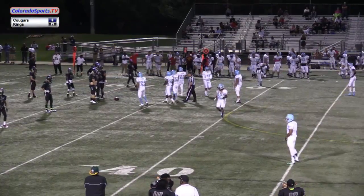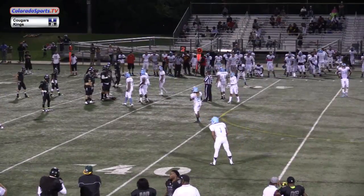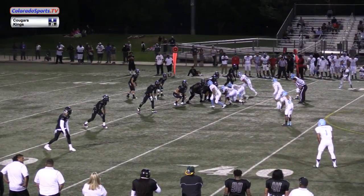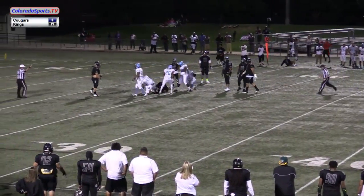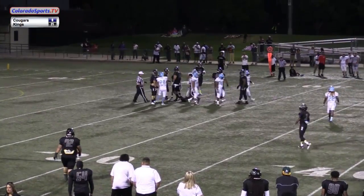Looks like we're going to go in the hurry up because it's worked for the Kings all evening long. We're going to go shotgun formation. 3 to the right, 1 to the left, 4 down linemen. 2 safeties over the top for the Cougars, waiting for the snap. He gets it, steps up. Nobody's open. Sacked on the play. Colorado Cougars defense steps up big and takes them backwards.